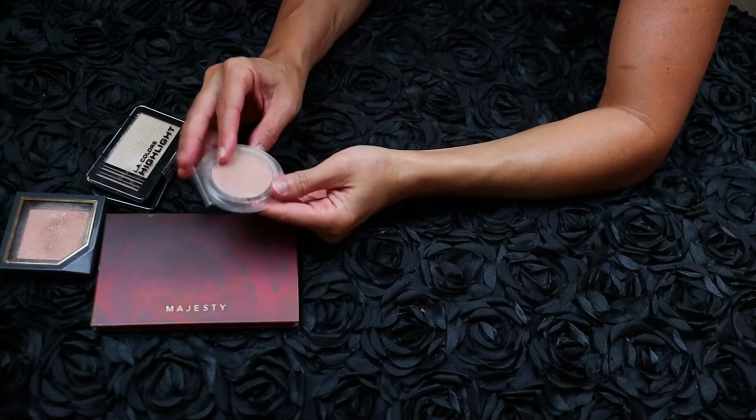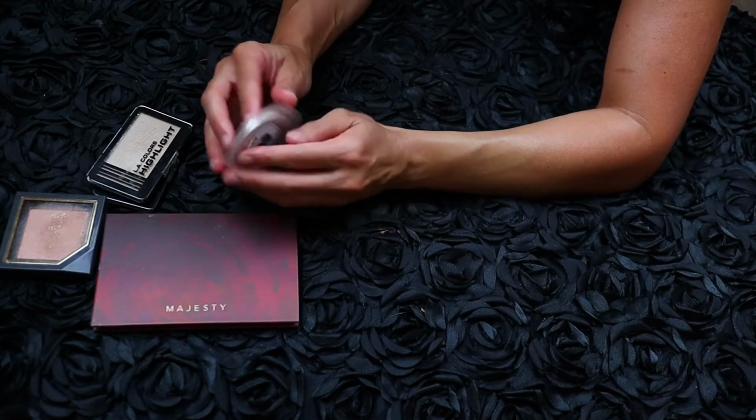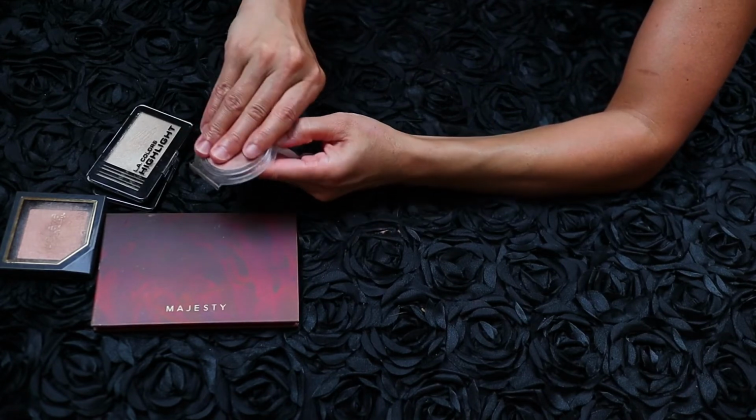Now, you've seen this a lot. I got this in an Ipsy. It is my Lottie London highlighter. This is in Good Girl. If you haven't seen it, I will open it up.